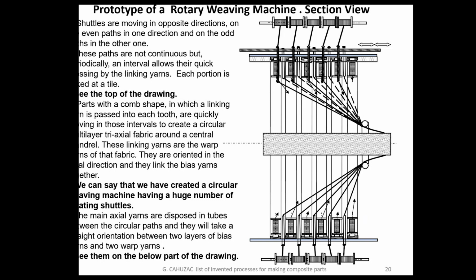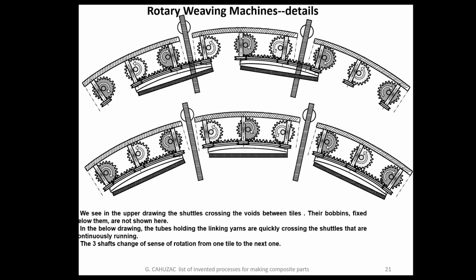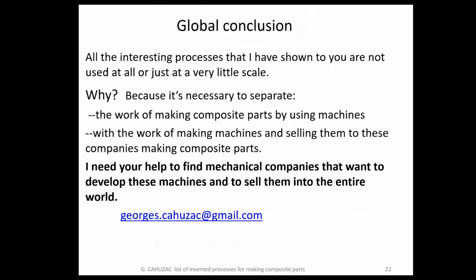But my global conclusion: I have shown you interesting processes, but those processes are not used at all, or just at a very little scale. Why? That's my reflection, because it's necessary to separate the work of making composite parts by using machines from the work of making machines and selling them to these companies making composite parts.